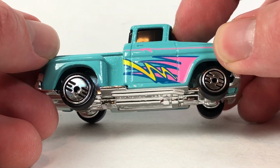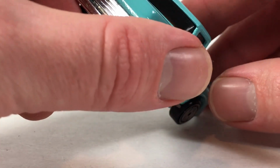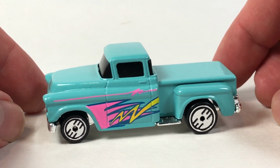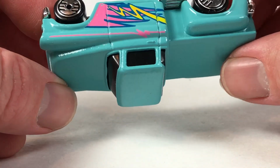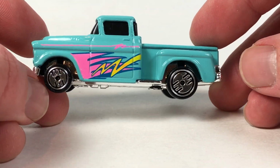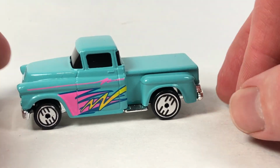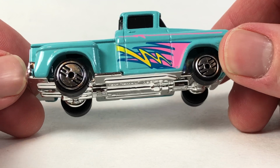I don't believe this truck has an interior, which would be why the windows are completely blacked out. This casting was actually last seen in 2015 in the Heritage Real Riders, which makes me wonder, because that version does have a metal base and Real Riders, and I'm sure it's a retool of it. I'm thinking too they tooled an interior for it in that. I wish I had it handy to check out. I know I've got it somewhere in my collection. So I think they kind of retooled this casting.